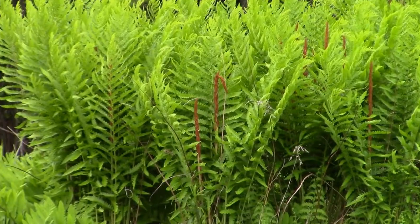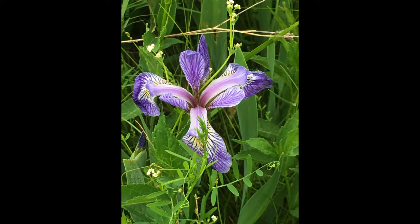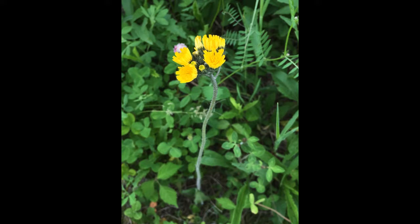The cinnamon fern really stand out in the swamp, and the irises are breathtaking. It seems that it'll be a promising year for blackberries, and anybody who feeds on cow vetch or hawkweed will be happy.